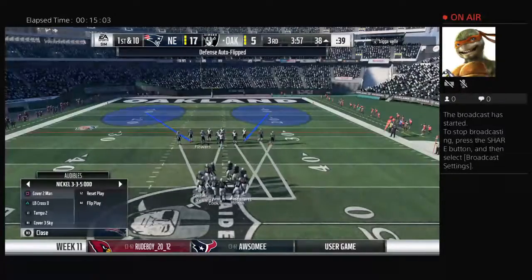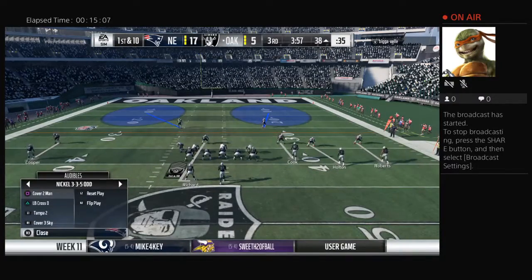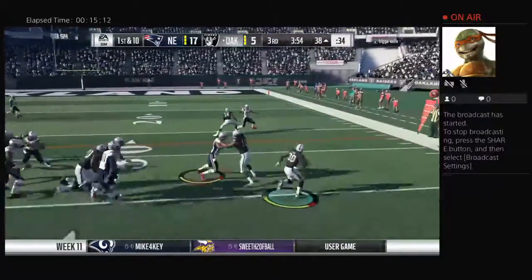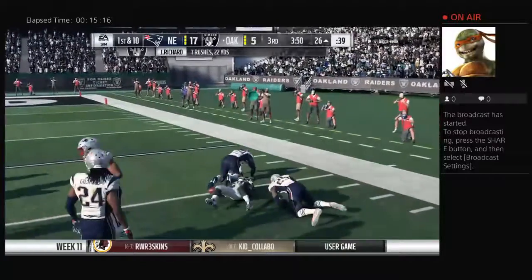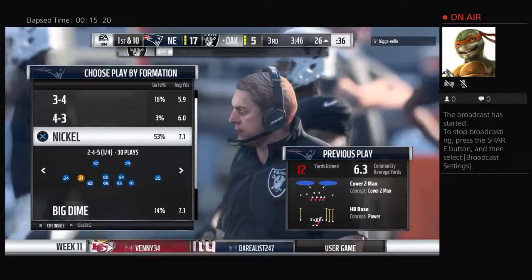Well, the offense lining up 1st and 10. Watch it now, Barney. Here we go now. They'll run it now out of the gun. A beautiful fake. And he's going to get this inside the 30. 12 more yards there and another 1st down.